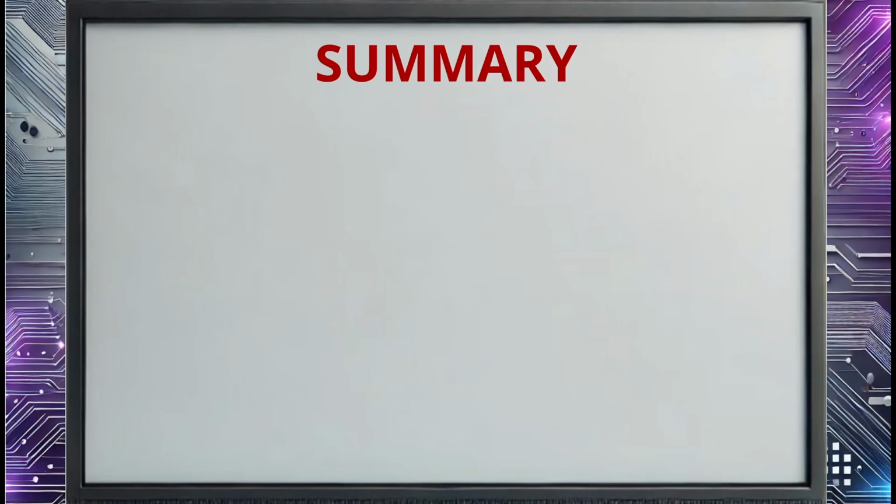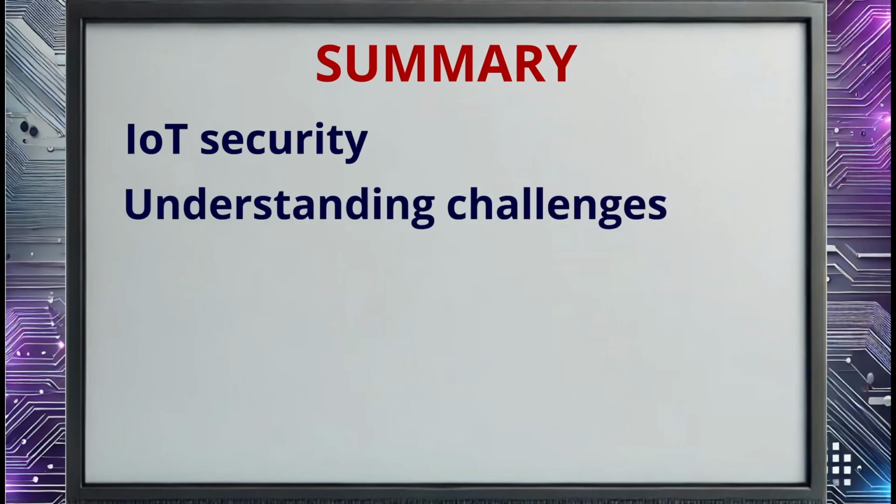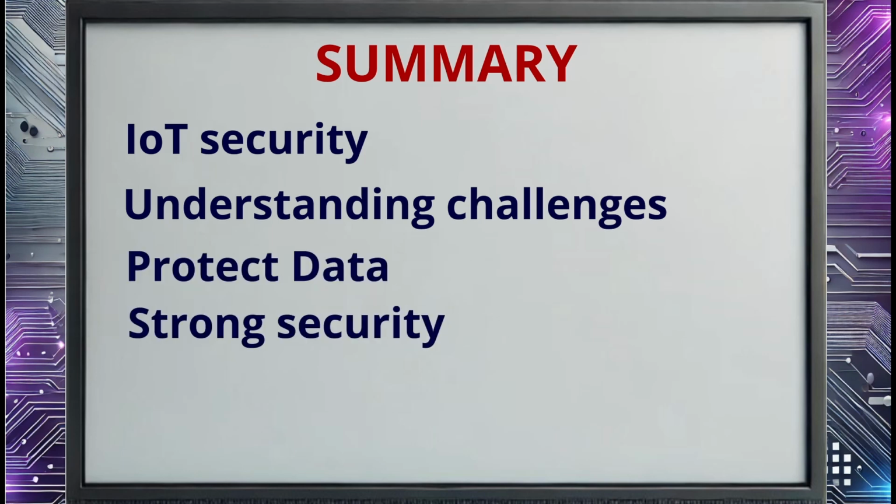That's it for this lesson. In this lesson, we looked at IoT security. As the IoT grows and develops, more devices become susceptible to exploitation, and hackers are always on the lookout for an easy opportunity. Understanding the most widespread challenges affecting the IoT can help protect your data and strengthen your overall security posture.